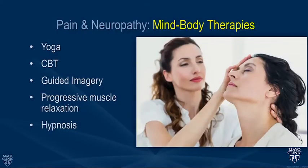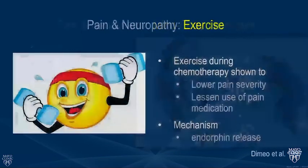Other mind-body therapies that help pain and neuropathy include yoga, cognitive behavioral therapy, guided imagery, progressive muscle relaxation, and even hypnosis. Who knew?